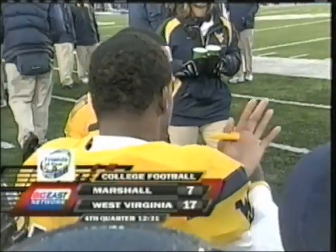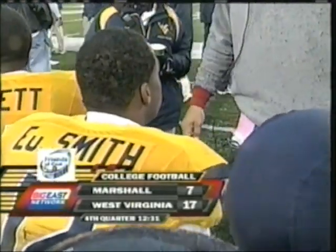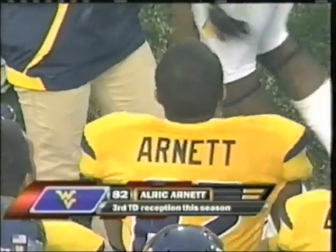Welcome back once again to Morgantown, West Virginia. We're at Milan Puskar Stadium along with Danny Cannell. I'm John Sanders. What a great touchdown play that was for Arnett. Great throw by Smith, too. Oh, it was an outstanding throw, right on the money.